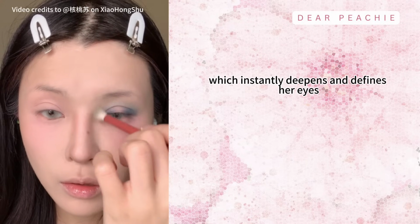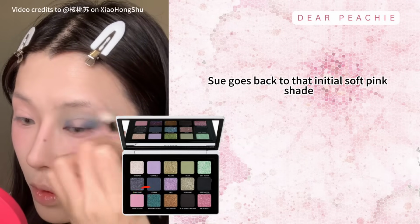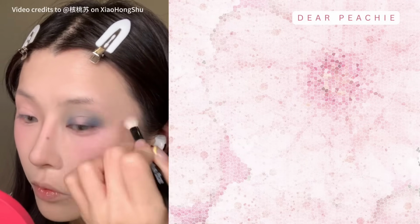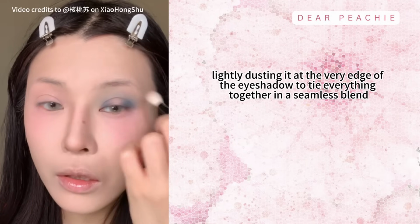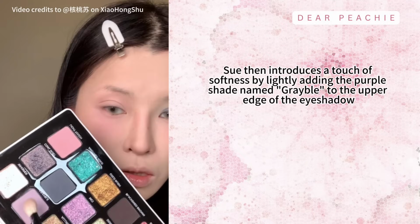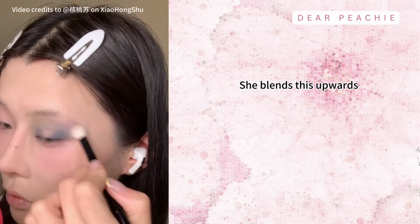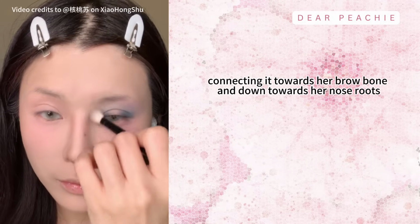defines her eyes. To harmonize this masterpiece, Sue goes back to that initial soft pink shade, lightly dusting it at the very edge of the eyeshadow to tie everything together in a seamless blend. Sue then introduces a touch of softness by lightly adding the purple shade named Grable to the upper edge of the eyeshadow. She blends this upwards, connecting it towards her brow bone and down towards her nose roots.